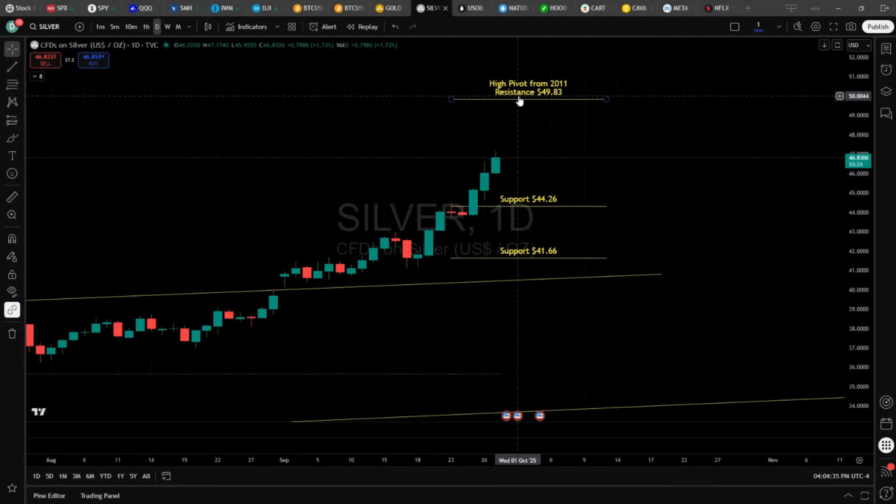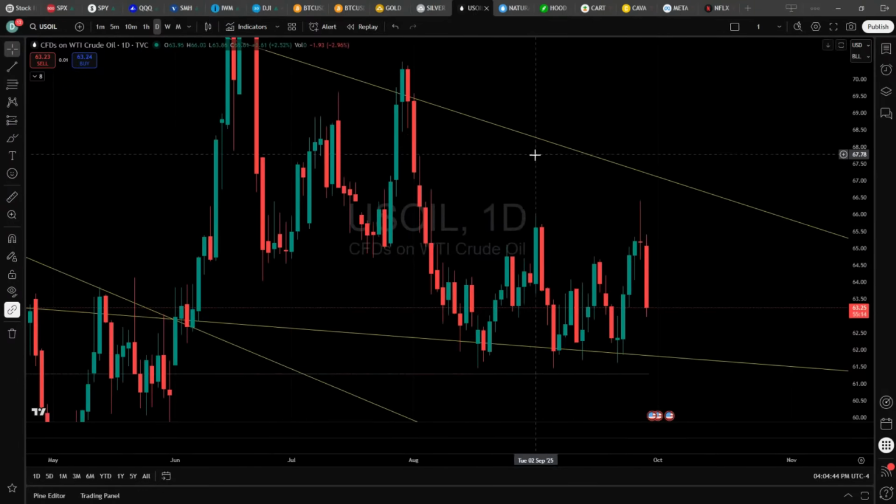Now, should we go up there, tag that, and start getting a pullback, or if we even get a pullback before then, the first support is $44.26, followed by $41.66.